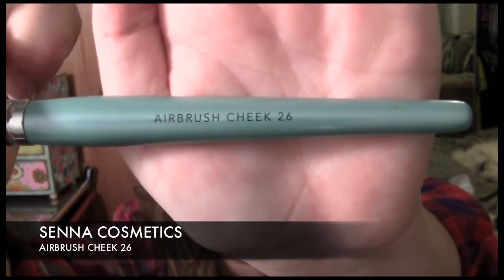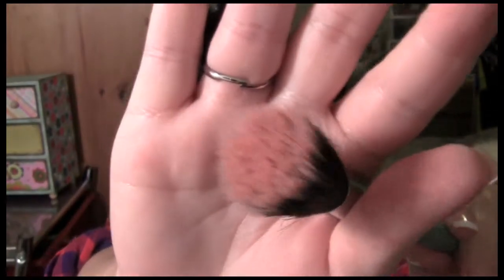With cream blushes, I absolutely love using the Senna brush. It's the Airbrush Cheek. And it looks like this. So I'm gonna dip it in. Pretty vibrant. And then just blend it out with my finger.